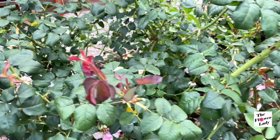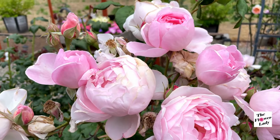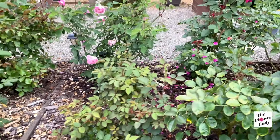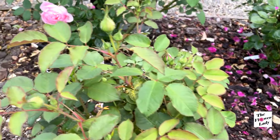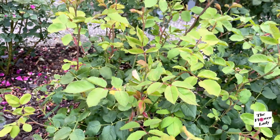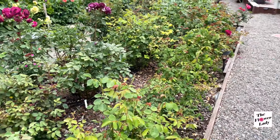You can see some new growth. Here's probably the last cluster of Sceptred Isle. It is getting ready for another round of bloom. So a lot of my roses are in transition right now. This is Munstead Wood. Munstead Wood has these buds and new growth already. Golden Celebration also has some buds. So the roses are finished for the spring season, and we are awaiting the next bloom.